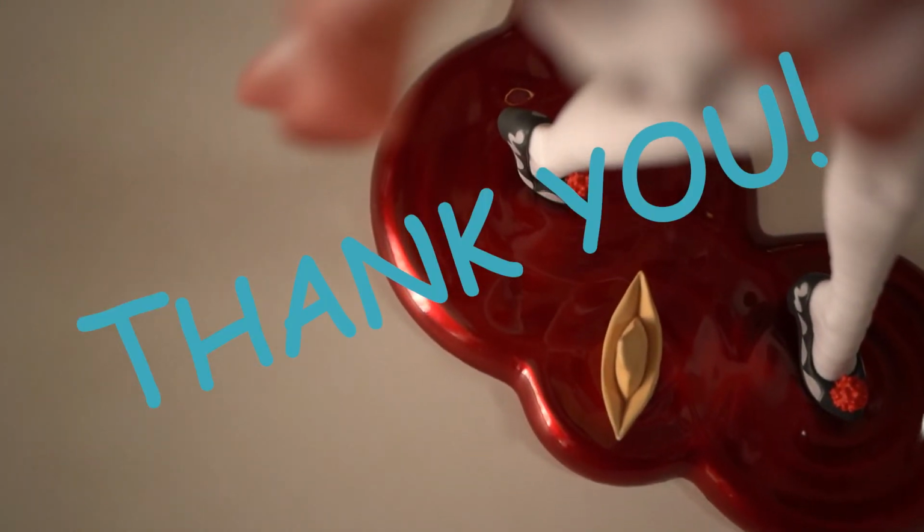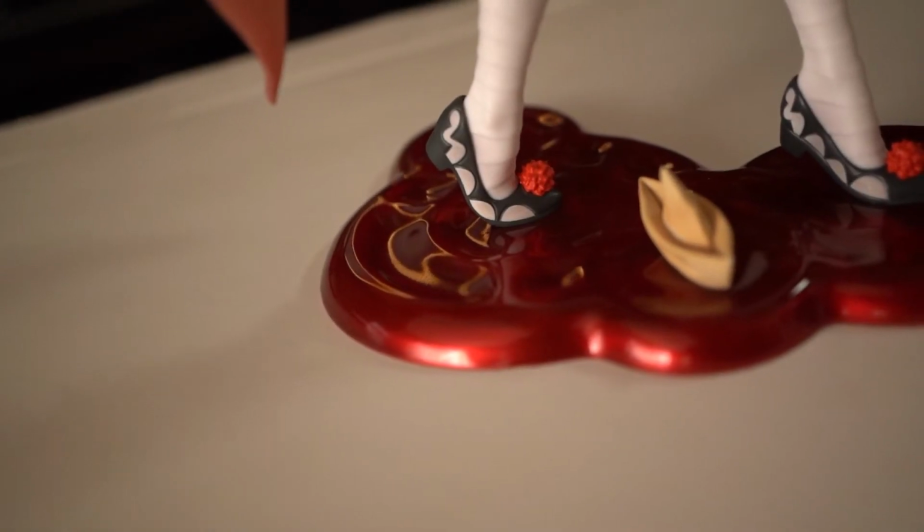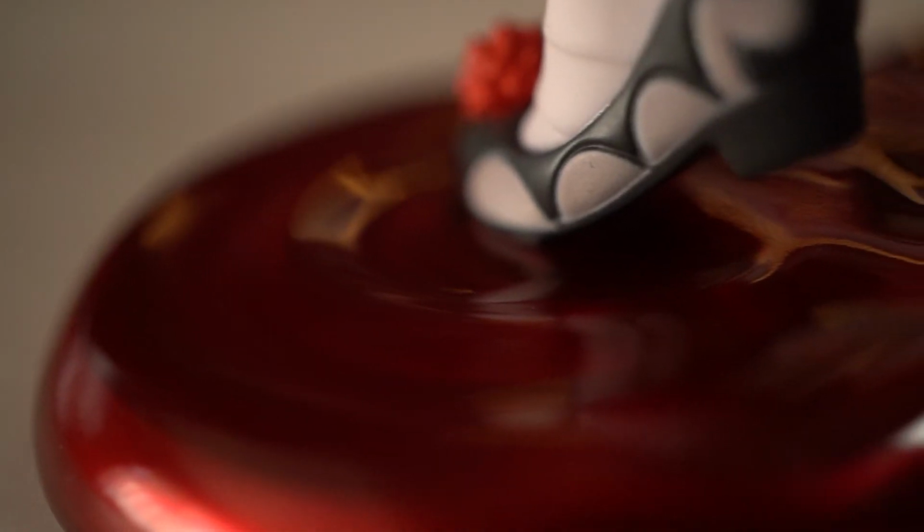And finally, a base worth talking about. Thank you, Kotobukiya, thank you! The pool of blood has a slight metallic finish for a shine and looks almost real at times under the right lights. The addition of ripples fading from her feet and Georgie's paper boat are the perfect addition to sell the realistic approach for this deadly base.